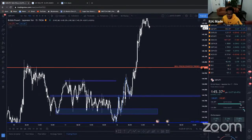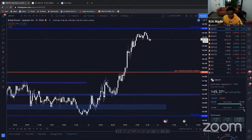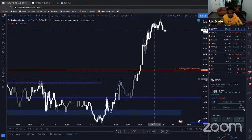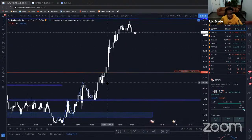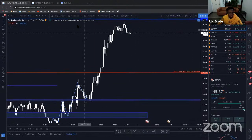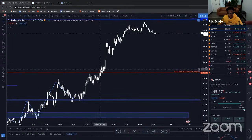All right, so that's what's so good about structure right here. It gives you mad chances to enter the trade. Made a high, another higher high, higher low, and then it just took off. So as you can see, it broke this sell price right here. On a lower time frame, I actually got in again. I realized it was a higher low onto this sell price right here. Potentially now it's not even a sell price anymore.